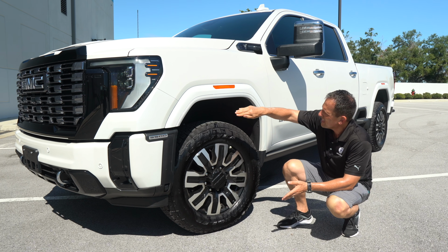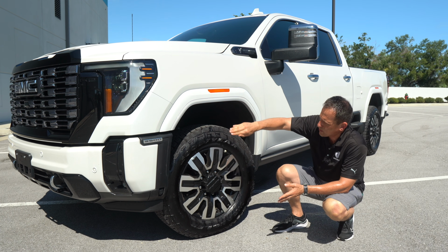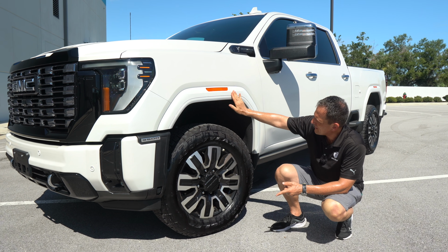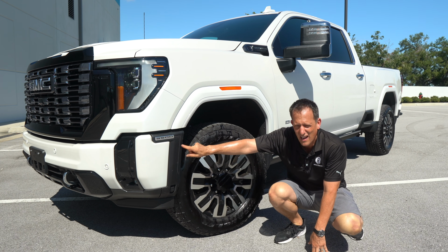GMC actually does, instead of doing round, you'll notice how they do that almost like trapezoid squared off design. Another thing I like on this Denali Ultimate, the tops of the fenders are painted almost all the way around except for this part here. I wish they would have painted that.